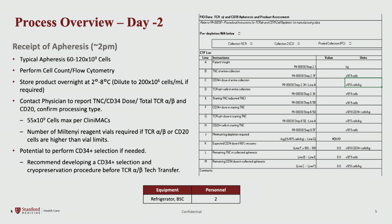About 2 to 3 hours later, we'll get the flow cytometry results, and they'll be reported to me, and I'll fill out this sheet on the right-hand side. With that data, I'll then call usually Dr. Bertena or whoever the physician is, and I'll report the CD34 dose, the TNC, the CD20, and the TCR alpha beta. From those numbers, the physician is going to decide how to proceed forward with manufacturing.